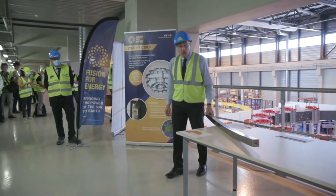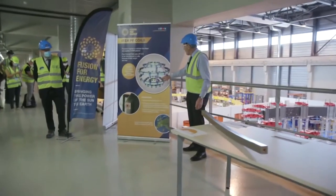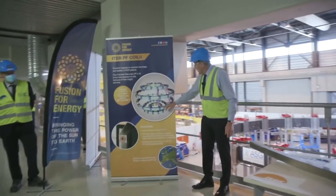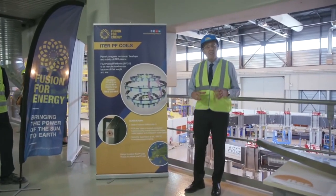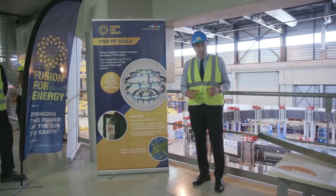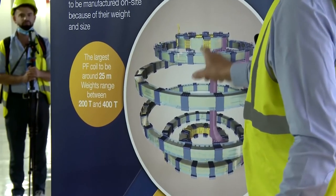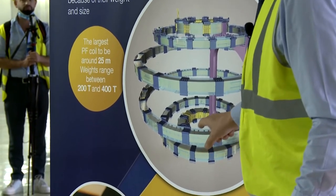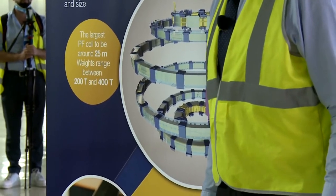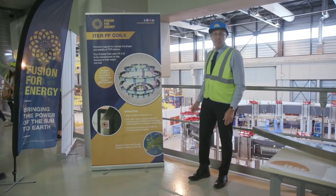Let me explain these coils. As I said, we have six of these coils. The smallest ones are 10 meters in diameter and are small enough to be transported. They are manufactured in China on behalf of Europe, and in Russia. The largest ones, 17 and 24 meters in diameter, could not be transported and are manufactured in this workshop.